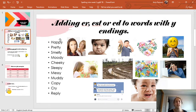So our first word is happy. What does happy mean? So happy is when someone is smiling, you can say that they are happy. They're in a good mood. They're talking with everyone. They're happy.